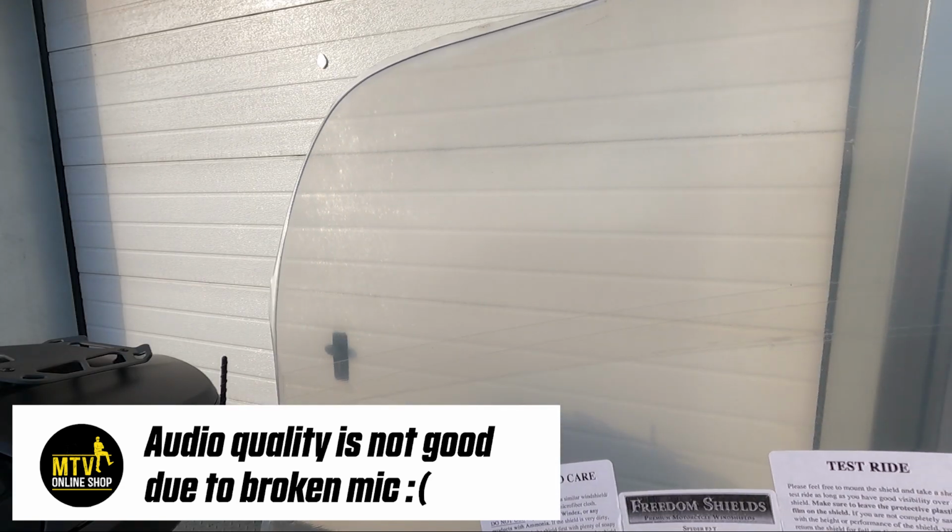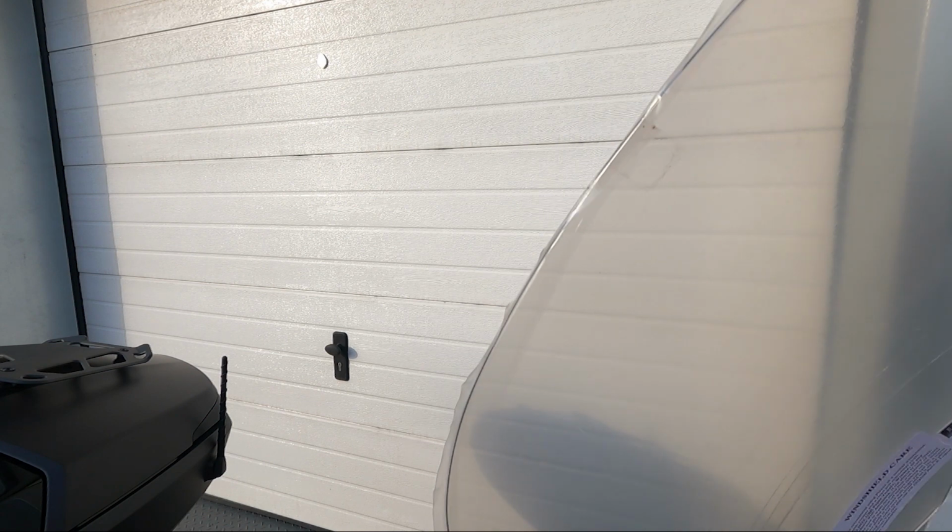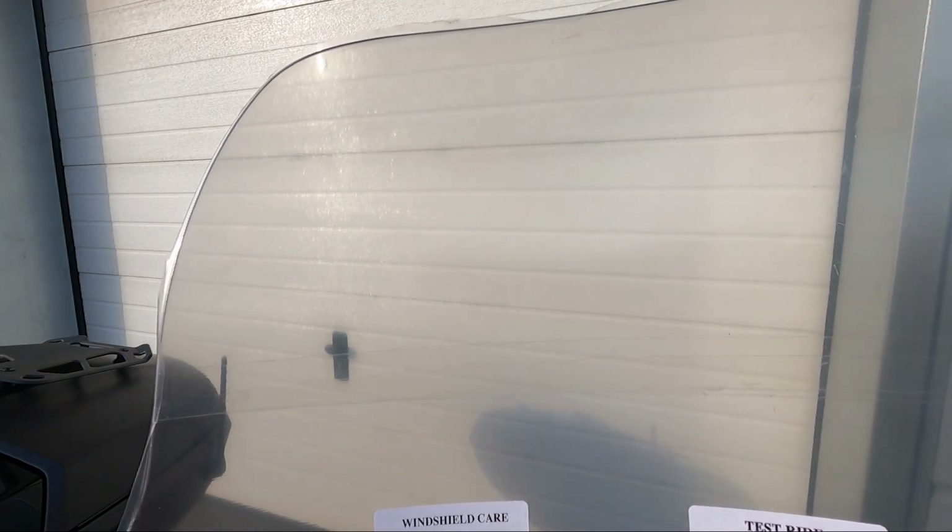Maybe on this white you will see it. Of course there is a foil, so don't be fooled by that. But this is the light gray, medium gray, and dark gray.